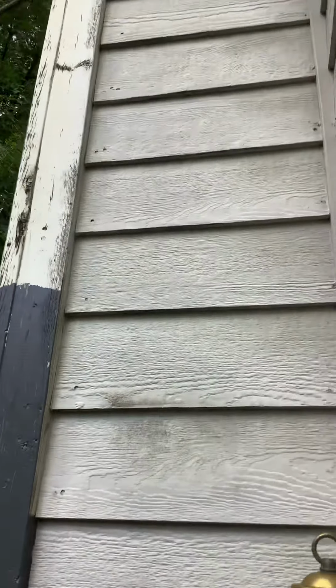This left-hand door jamb is rotted right there. If you look at the chimney, nothing got caulked. So every time it rains, all that water is going in the house right now. And none of it's caulked. The original siding wasn't caulked.